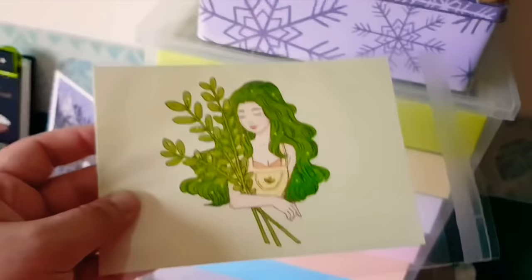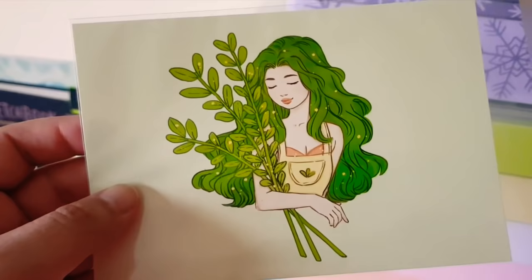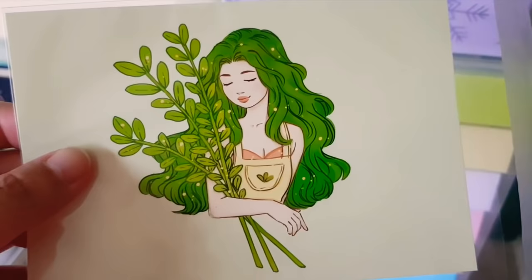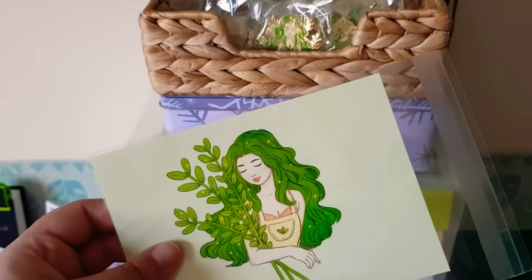Oh, should I tell you this? I'm thinking of making mystery packages again, because I did it last year for Christmas, I think, or after Christmas. I'm thinking of making mystery packages where I put everything greeny in it, and when you buy one, you don't know what's inside. It could be a pin, a print, and a sticker, or two stickers and a print, all that stuff, and this would be included. Don't know. Do you like that idea? Feel free to let me know, because I really like mystery packages, so please don't judge me.